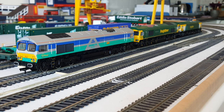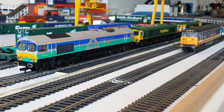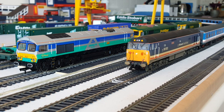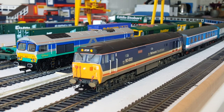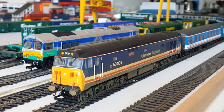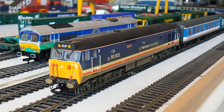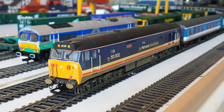So next on my list of things to show you is just coming into shot now. And here we go. So the next on my list of things to show you is my Class 50. So this is Superb, 50002, and basically this 50 I've had for some time now, and basically it's just been sitting in a box for a long time. It's one of my earliest 50s that I've had.